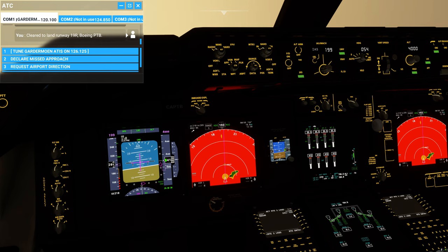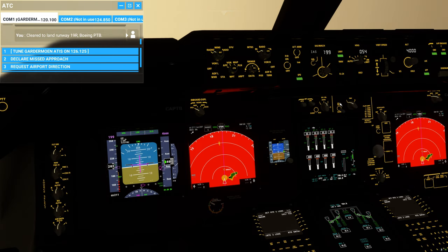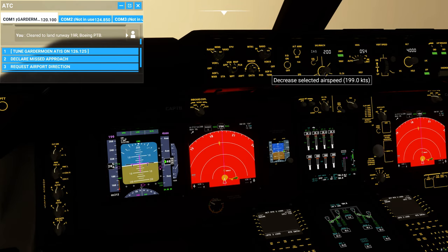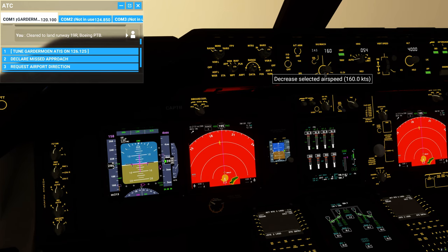We're about 10 miles out now, so we're going to hit the approach. We're going to lower the landing gear and start to introduce some flaps, and we're going to take our speed down to landing speed of 116.